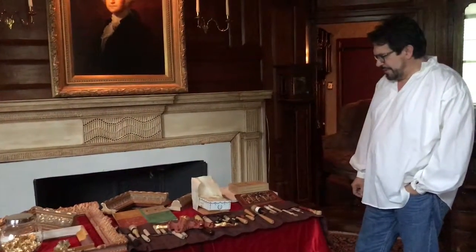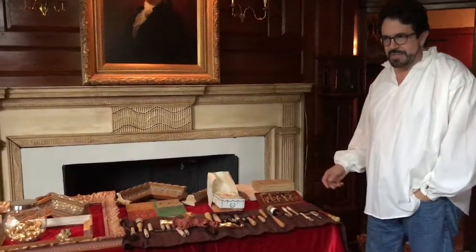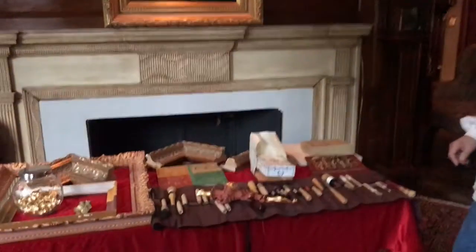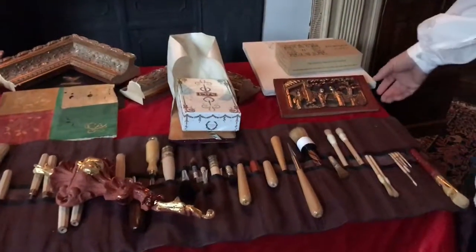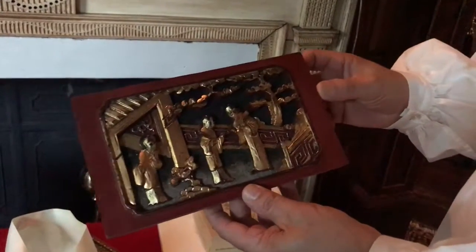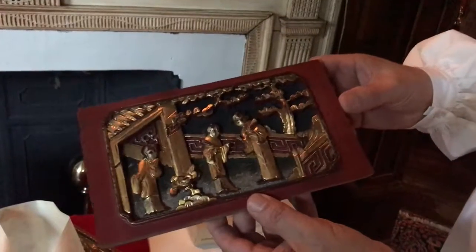Today I'm just going to explain to you some of the tools of the trade, so to speak, some of the materials we use in gilding. On the table, my limited space here, and we have the gallery in the other room. But here's some gilding going back to the early part of the 18th century, some figural panel scenes from China, and these have gone under a restoration.